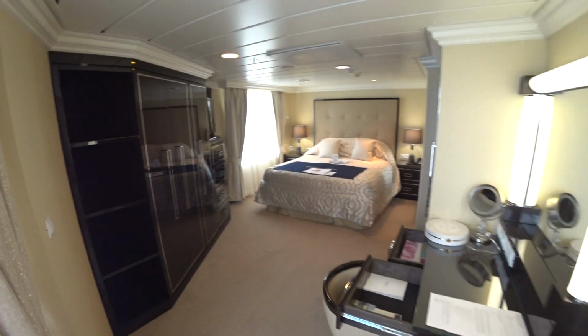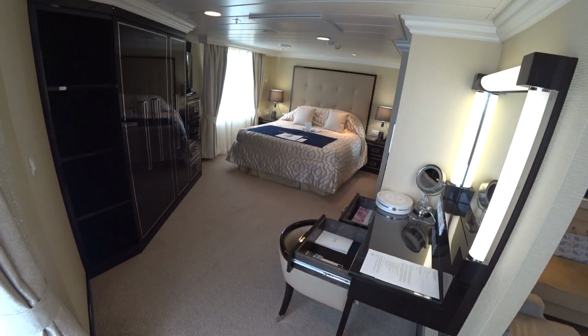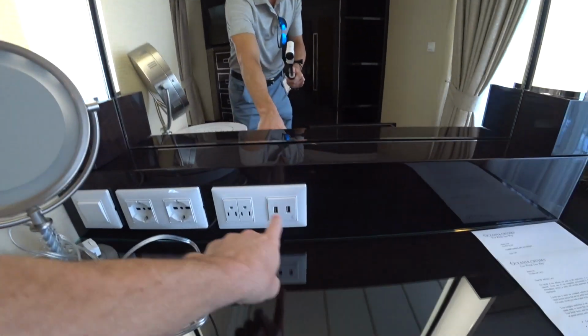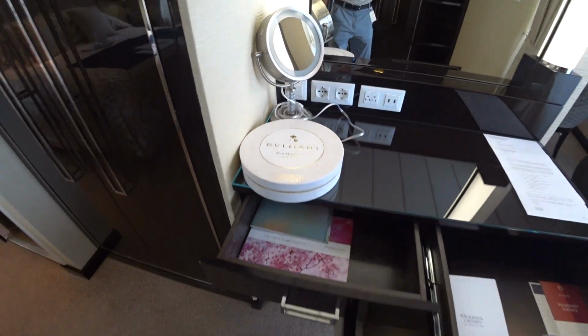And this is the new master bedroom. Looks much better than before. If you watch my old videos on the Regatta, you'll see the difference. It's pretty much night and day here. You do have a nice vanity desk. Of course, brand new USB plugs, American and international ports, vanity mirror, Bulgari amenities.